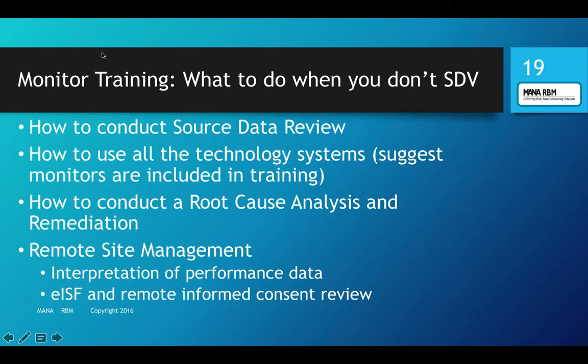One of the other things that we learned is that when we went to a paperless approach and went to electronic source, and we told certain monitors that they weren't going to do any SDV, they didn't know what to do. They did not know how to review the data if they didn't do SDV. So what we do when we train monitors is teach them how to do source data review.